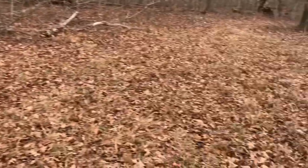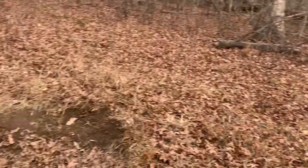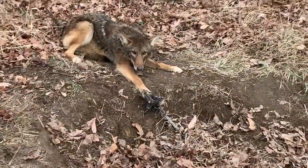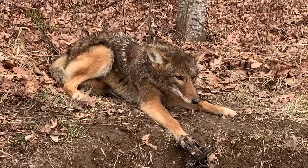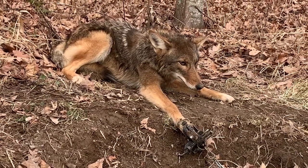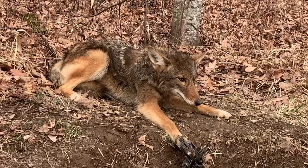And I got a couple more traps up here. I don't know if I got anything else or not, but I'll check it. There's a big bobcat I've seen up here. He's a pretty docile coyote. What do you say, buddy? Not happy, huh? Can't blame you. You can't be killing our cats and dogs, though, man.